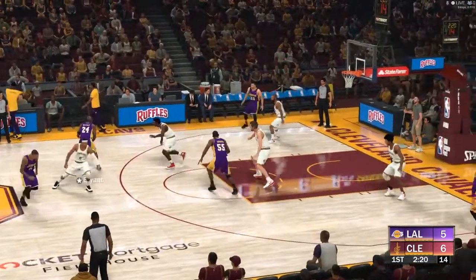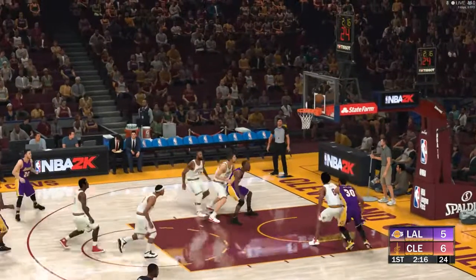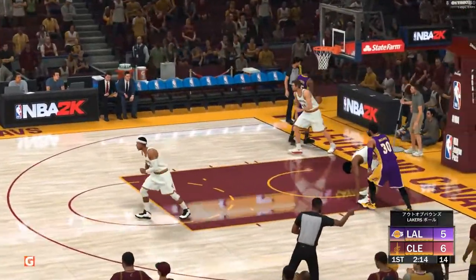Just over 3.5 minutes gone here in the first. Here's Bryant. It's going to be out of bounds. Los Angeles will retain possession.